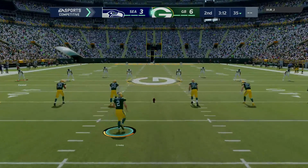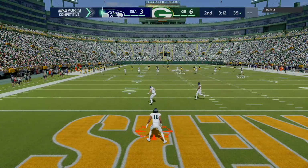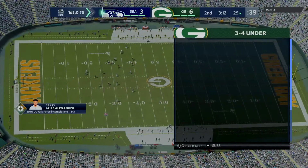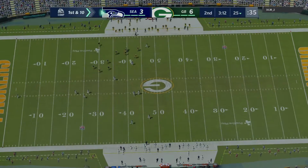Now he's back out there to boom this one away, maybe with some frustration after the PAT miss. And this carries into the end zone. The Seahawks take over 1st and 10 at their own 25-yard line.